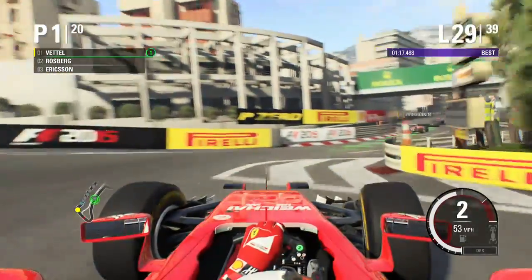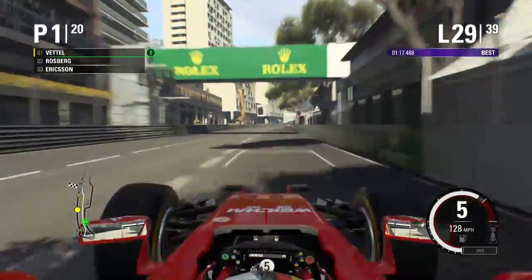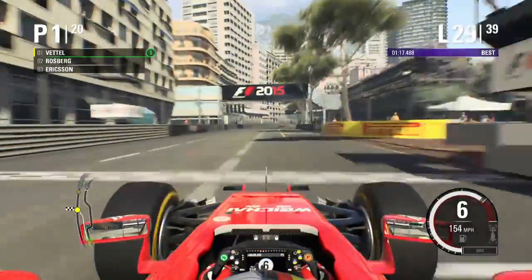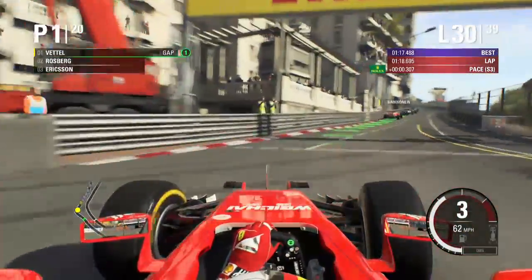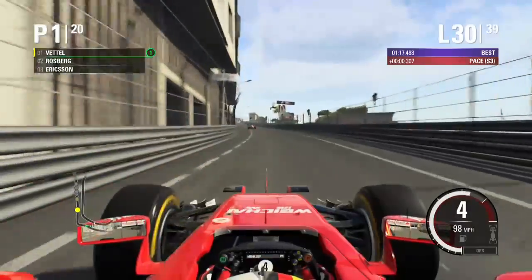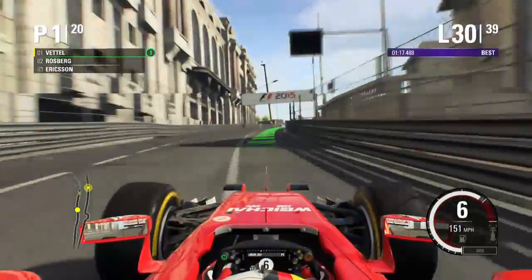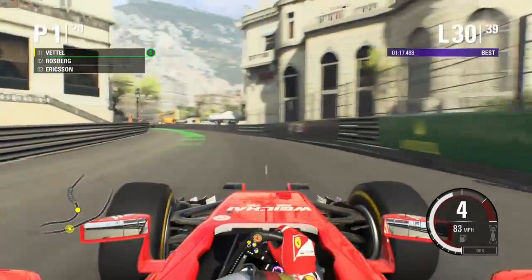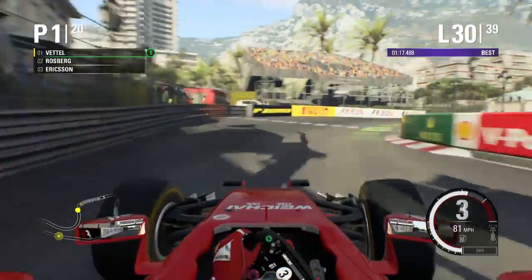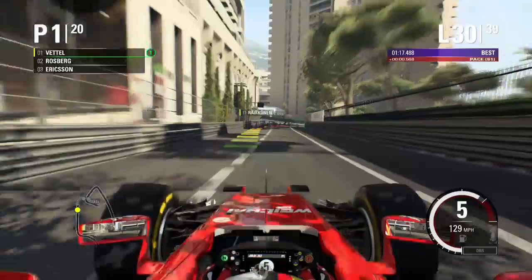There's Hamilton, P16. So he's got past Raikkonen somewhere, but he's now struggling with this new traffic jam to get through. We got 10 laps to go here. Now, how are we going to pass all these dudes? Let's just say, thank God it's not IndyCar.